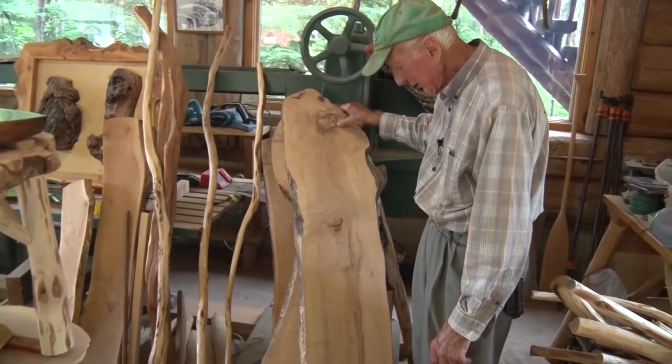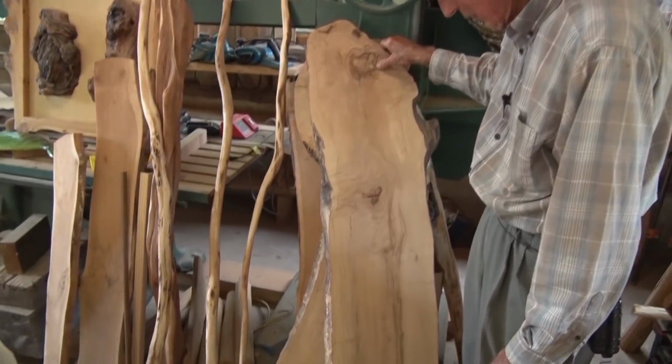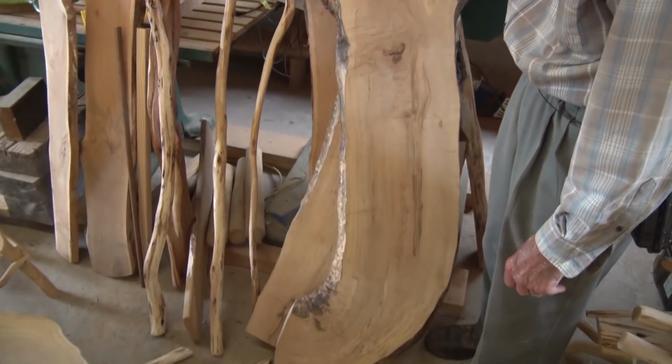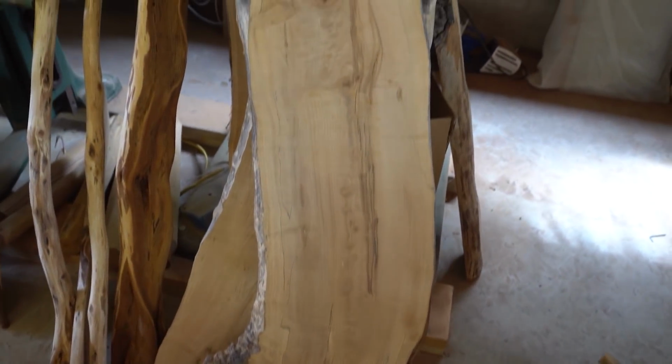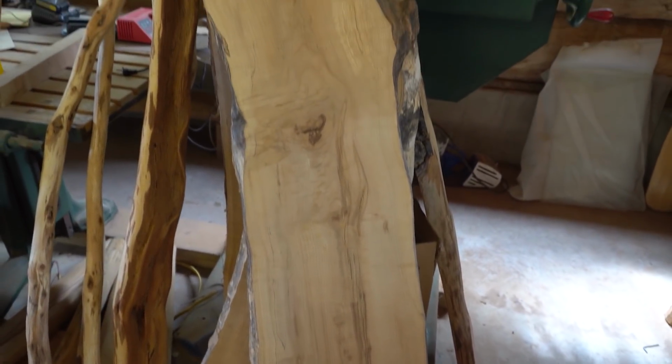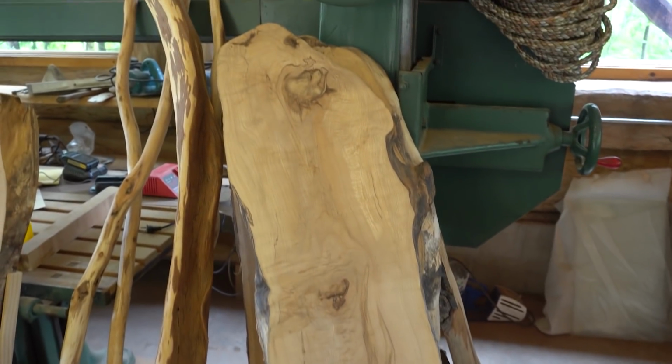This is a piece of hard maple. It was from a root that was out of the ground, and then it connected to the tree. So I sliced it. I thought it would make a good bench material. There's a couple, I have 2 or 3 of them here.